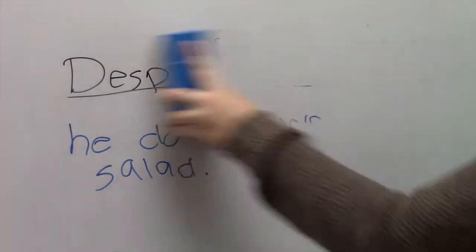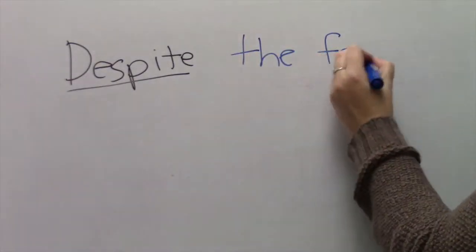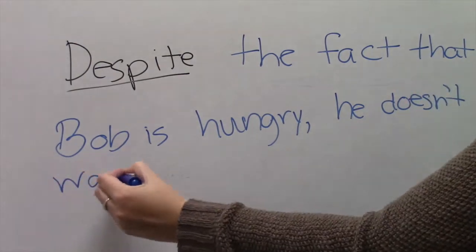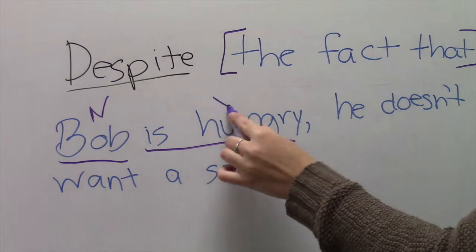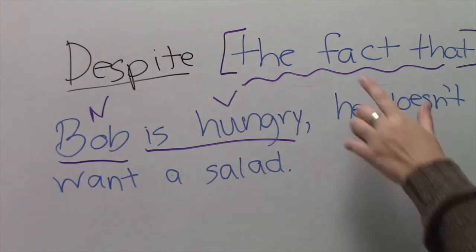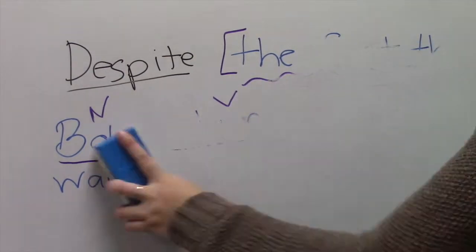Let's look at another way to use despite in a sentence. How about, despite the fact that Bob is hungry, he doesn't want a salad. Now we have added the phrase, the fact that, along with the noun, Bob, and the verb phrase, is hungry. This is similar to using even though, except the phrase, the fact that, also has to come with the noun and the verb. Let's go over one more example about how to use despite.